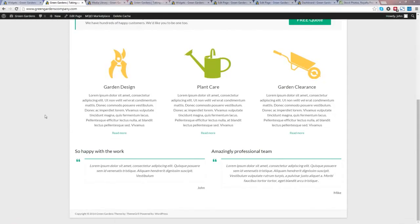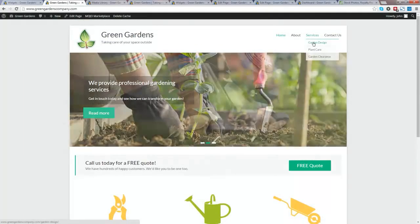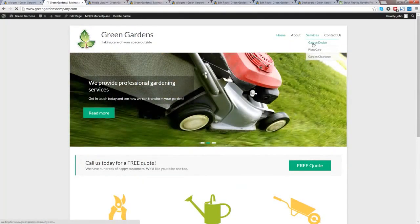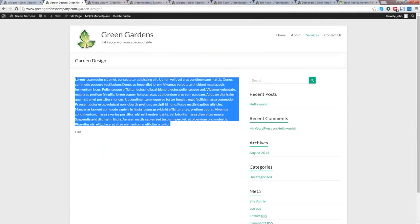Next up, we're going to take a look at how to insert an image into one of our pages. So if we go to services at the top and into garden design, we've got some of the lorem ipsum placement text there, just example text, so we can see what the page looks like. But what we want to do is actually insert an image so the text wraps around it and it kind of floats to the right there.